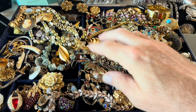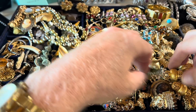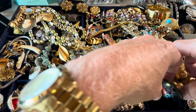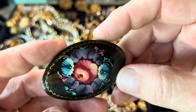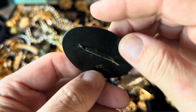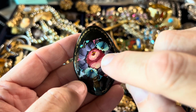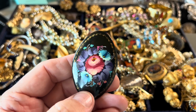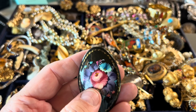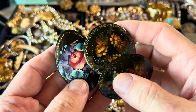There was one more musical thing in here, I believe. And I just don't remember where it was. Oh, look. There's another one of the Russian brooches. I thought there was a third one in here. And there it is marked as well. I have a whole bunch of these, dozens and dozens, all different shapes and sizes. So if any of you happen to collect these kind of brooches, then certainly you can shoot me an email, but I've got dozens of these.